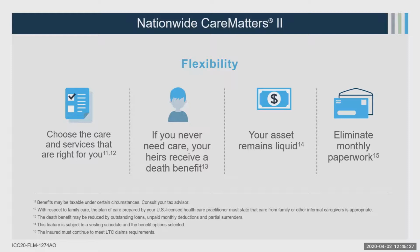If the client never needs care, that's the number one objection I hear. What if I don't ever use the long-term care? You know, we talk about statistics. Statistics don't typically work. If you tell a client they have a 70% chance of needing long-term care, they're going to focus on the 30%. And I don't combat that. I don't say, no, you're definitely going to be the 70%. You're not thinking about it right. I simply say, I hope you're right. I hope you are the 30%.